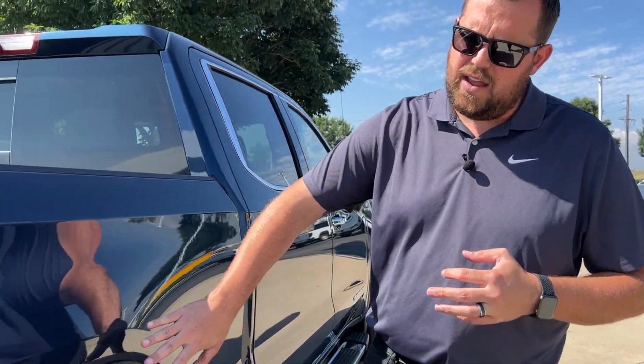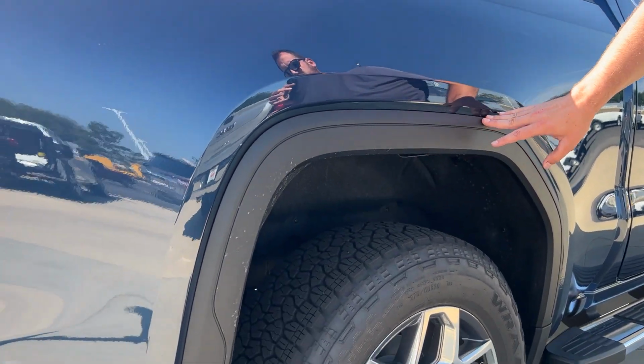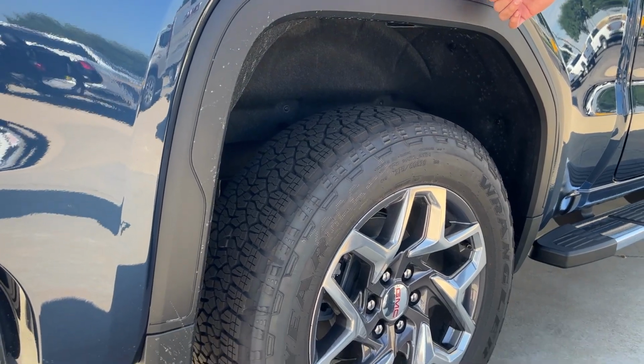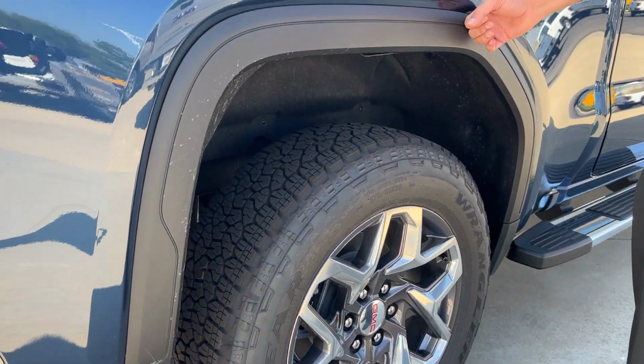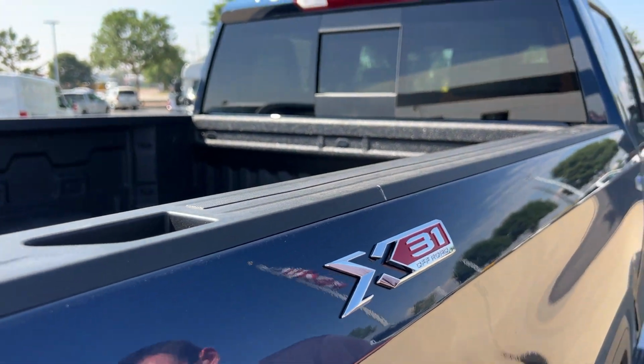Another thing that this doesn't have that isn't also an option is this one just has the matte black fender covers. On other vehicles, you can get this paint to match as well. Like I said earlier, this does have the X31 package. What that gives you is the dual exhaust, the Rancho tube shocks, and the high capacity air filter, along with the all-terrain tires as well.